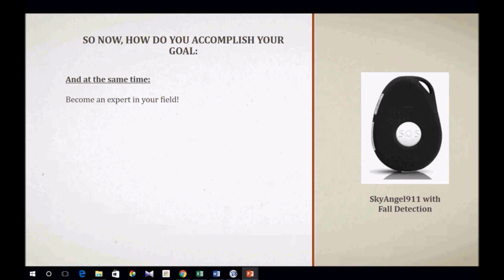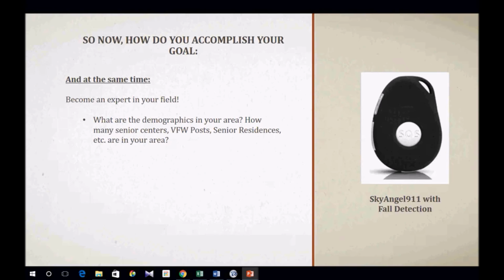By having that knowledge, it's going to enable you to answer questions and be able to say, well, why should you buy something like this over what you see on TV? So not only product knowledge, we also recommend you understand the demographics in your area. Know how many senior centers, senior adult centers, how many VFW posts, how many senior residences, things like that are in the area. The more you understand your target group, again, that knowledge will help you make more sales.